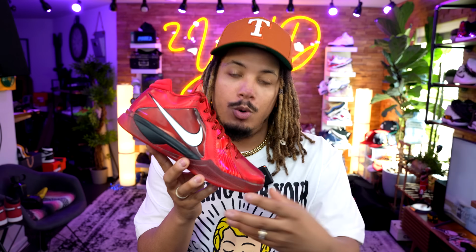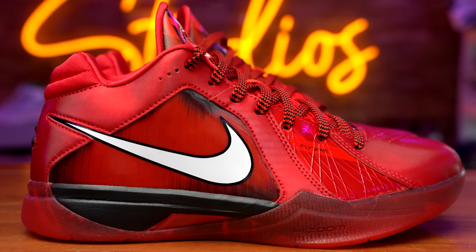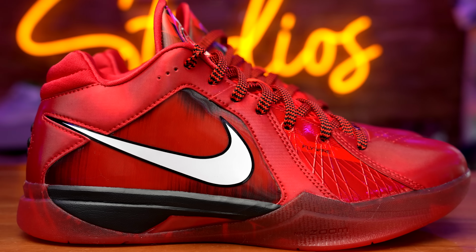Today, guys, we have the KD3 All-Star set to release for a retro February 10th at 10 a.m. for $130. Featuring synthetic leather, Flywire mesh, and Nike Zoom in the insole, it plays a huge, important homage to KD, the great athlete that he is. Back in 2011, he played for the Oklahoma City Thunder and was with the Western All-Star team. He also competed in the three-point contest in this particular shoe, with great names like Ray Allen, and unfortunately, he lost to James Jones.